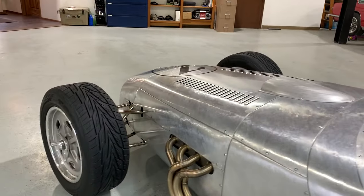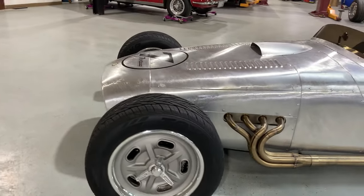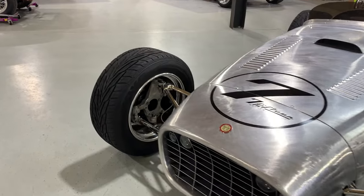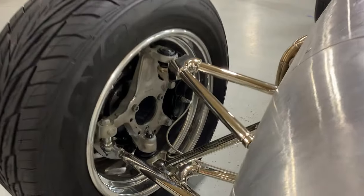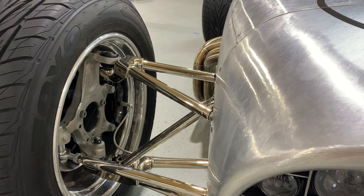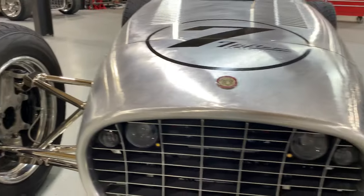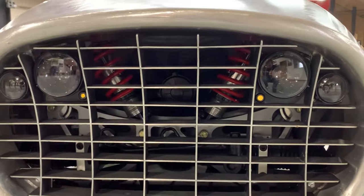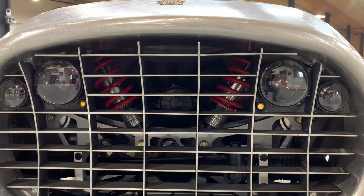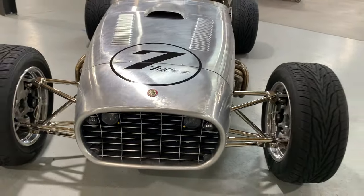Our suspension system is an inboard coilover setup, which starts out with new Corvette C5 uprights with custom tubular control arms. On this car, they're nickel plated. Then we have our inboard coilover shocks, which are QA1 double adjustable shocks with iBox springs. A very similar setup is used in the rear.